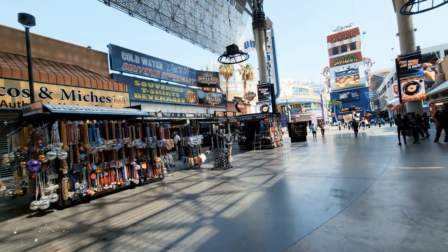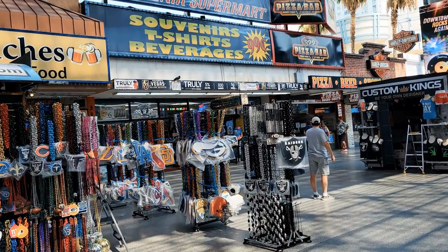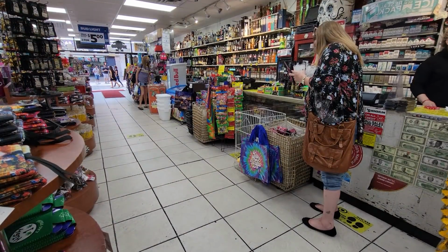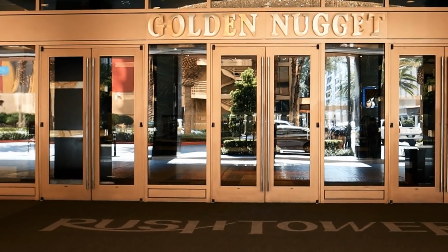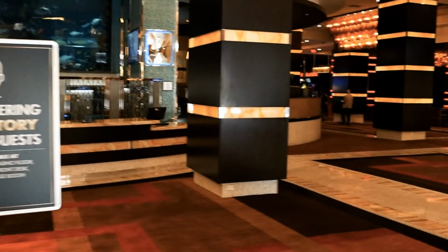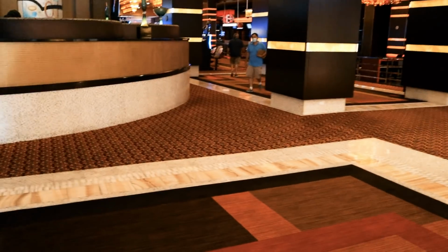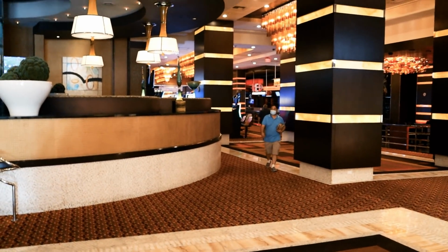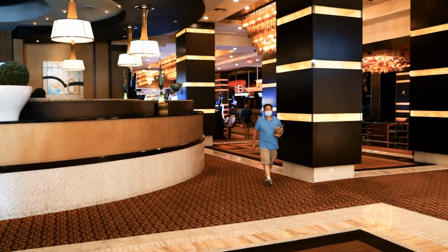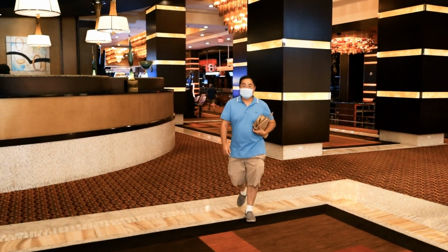I found my destination. Ironically, one of the souvenir shops Dylan already tried. I headed inside, found my pick, bought it, and hoofed it back to the Golden Nugget. Dylan was first to arrive back.